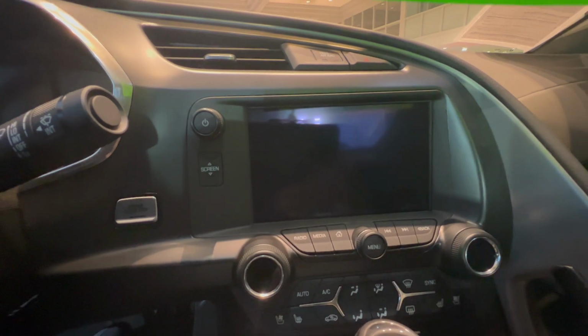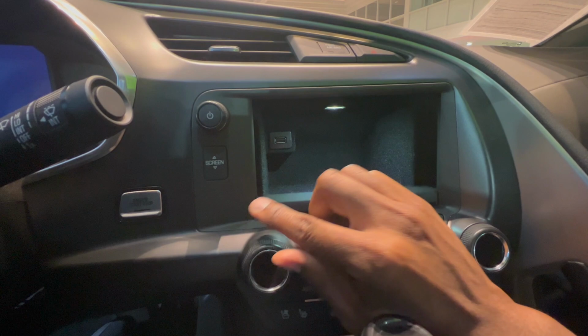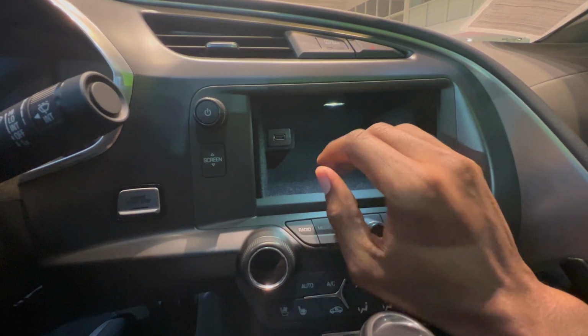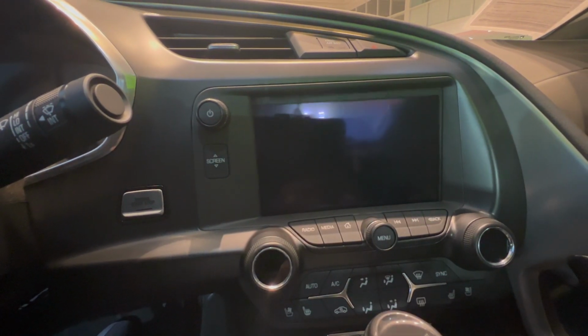Now with this, a lot of guys don't know this. If you're interested in buying this car, you push this button and this goes down. So you can store your USB cord in there, and whatever you think is important that you don't want visible in the car, and you push that one button, and there it goes again.